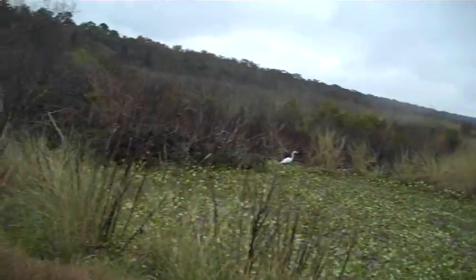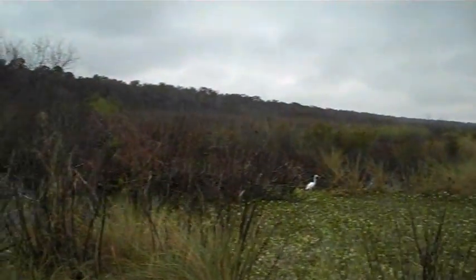And try not to upset the egret either. Come over here a little further, because they do tend to get a little jumpy, more so than a heron for some reason. I don't know why.